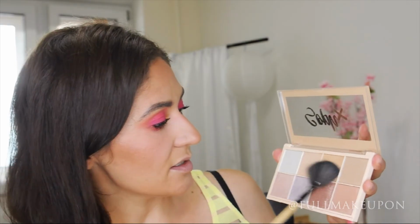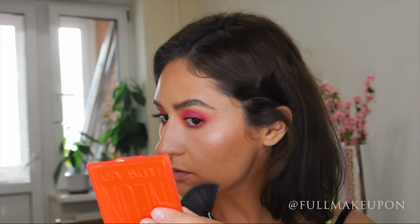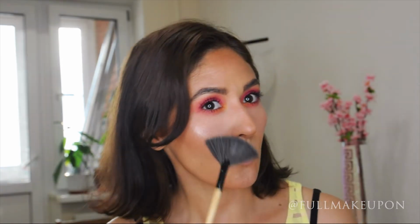I'm gonna add a little bit of mascara on top, and my eyes are done. SophX and Makeup Revolution, this champagne and this bronzy shade kind of together. Really nice. I love it. Not patchy, not glittery, just as I wanted.